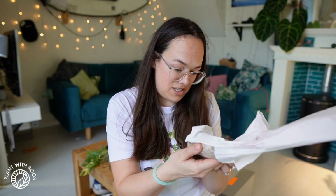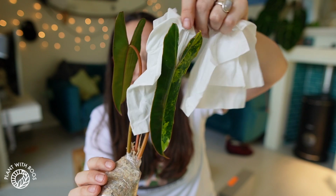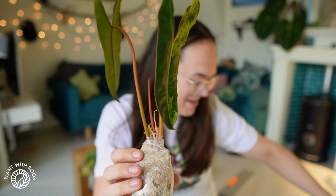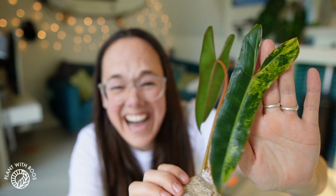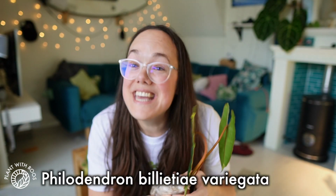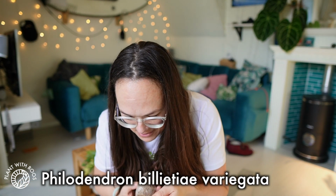I have been wanting this plant ever since I saw it. I did not think I was able to ever get it because they were so expensive, and they're still quite expensive. So I'm really grateful and happy that Rav House and Bunny Jungle arranged this for me so that I can receive this. Here we go. Oh my gosh, it's adorable! Can you tell what this is? Bilietier variegata. Oh my gosh, it's beautiful!